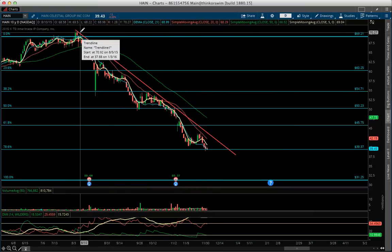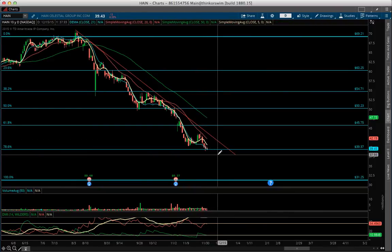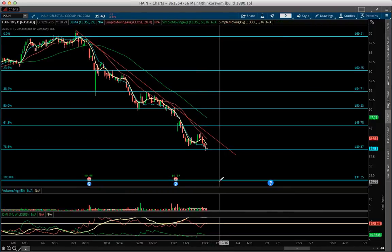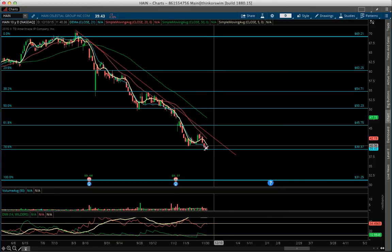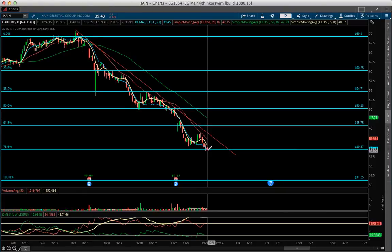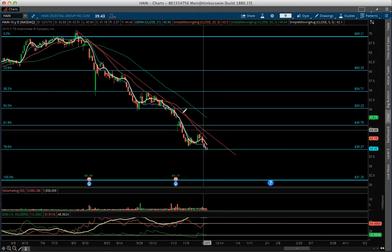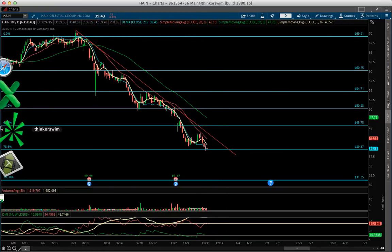Only if we break out this trend line, because it can easily move sideways here and another let down to $30. So keep in mind this, so you can trade this one easily. The Fibonacci 39 is a Fibonacci that you have to watch, and the trend line. Only enter long if you break out the trend line.